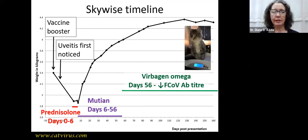You can see he had a vaccine booster, and that seemed to trigger his FIP, but he was already losing weight. We think that when the younger cats were introduced in January of last year, they brought the virus in. So even though he's 5 years old, there was a source of coronavirus infection for him to have developed FIP. And there was also the stress of the vaccine in his history. And getting the history of the cat is very important.